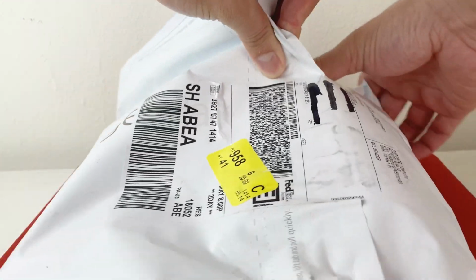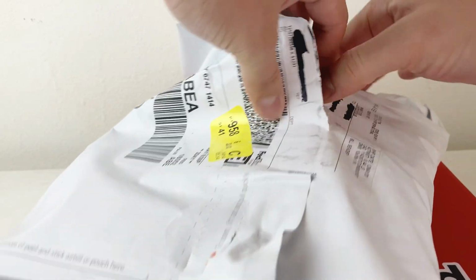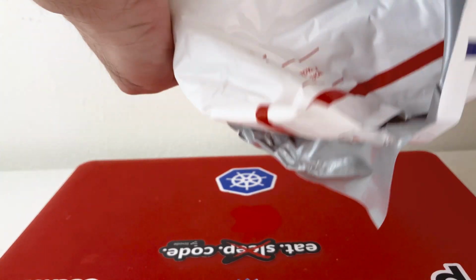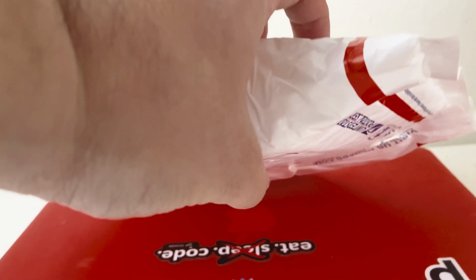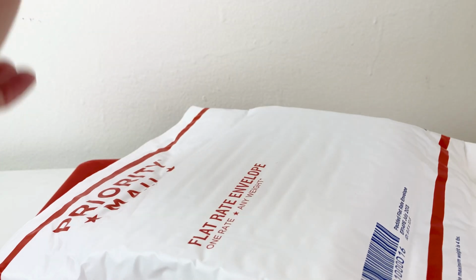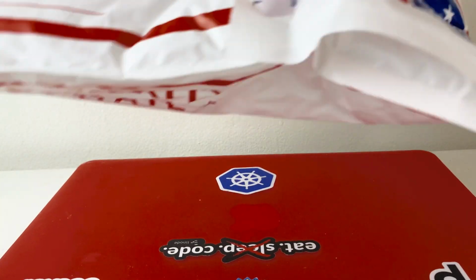So I'm going to go ahead and open this up. All right, so here you go. I opened up the FedEx. Oh wow, look at this. They put it in a USPS Priority box, so that's weird. But hey, let's go ahead and open this up now as well. Yeah, they shipped it in FedEx, but then put it in the Priority Mail.